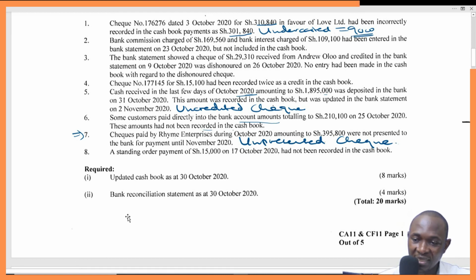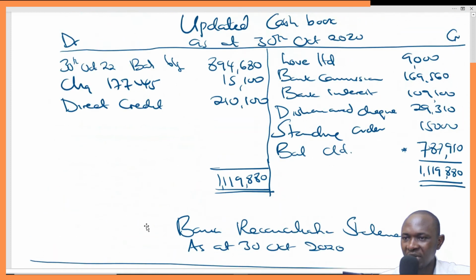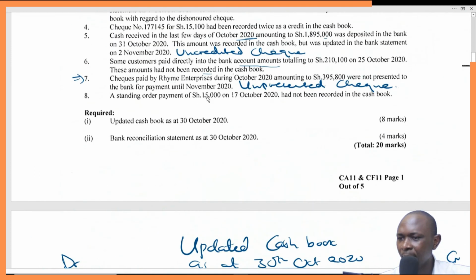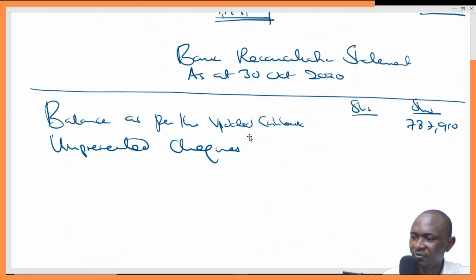By returning them to our books, it simply means that we add them back because we had removed them. We had shown that we had paid. So let's assume for a moment that we had not paid. So let's return them back. And that explains why we are adding. How much is the amount? The amount is 395,800, like that. And then we less what?